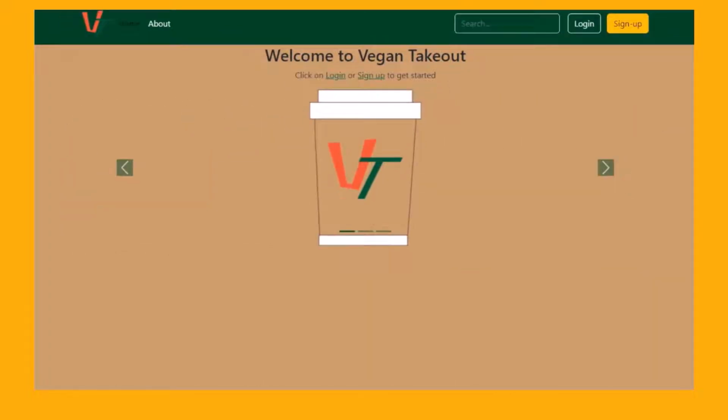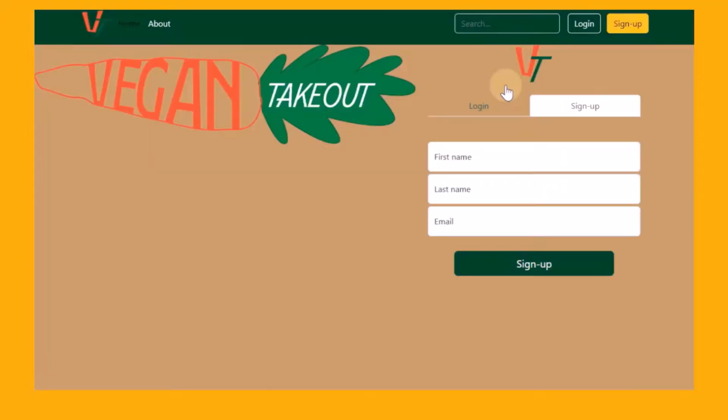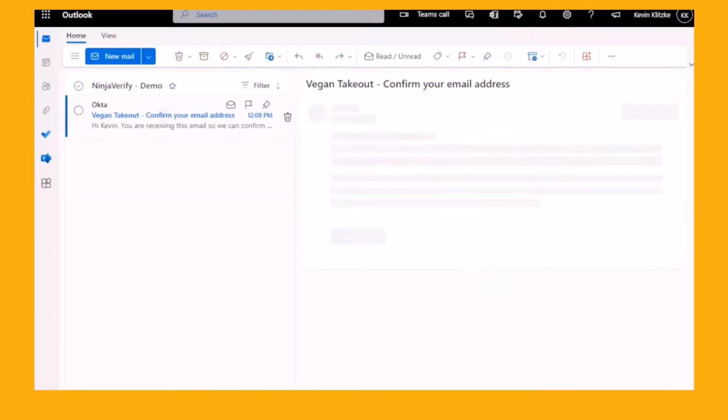Here, we have a mock web application that customers can register with and log into. First, we'll register as a new customer by clicking on Sign Up. Next, we provide some basic information, including our first name, last name, and email address. Finally, we need to confirm our email address. We can do this by either entering the code in the email or simply clicking on the verification link.